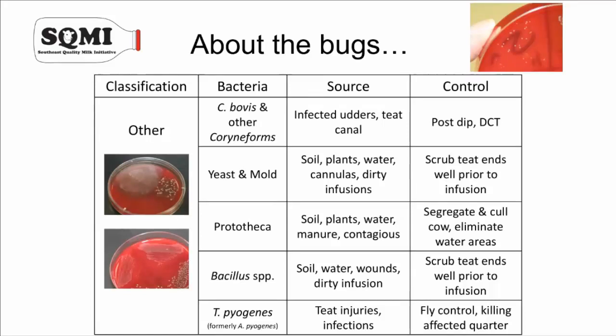Bacillus species have been known to cause clinical mastitis. Again, this is probably coming from dirty infusions, not scrubbing the teat ends well prior to infusion of lactating or dry cow products. T. pyogenes is known as summer mastitis in the UK. It is commonly from teat injuries or infections, as well as from fly bites. It is difficult to cure and get rid of. Fly control is highly recommended for the control of this particular pathogen.